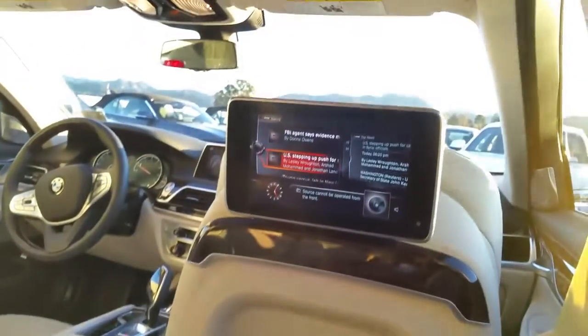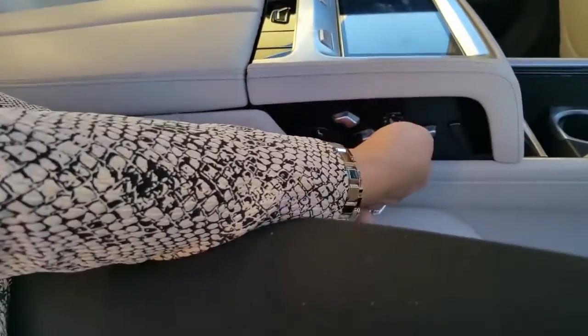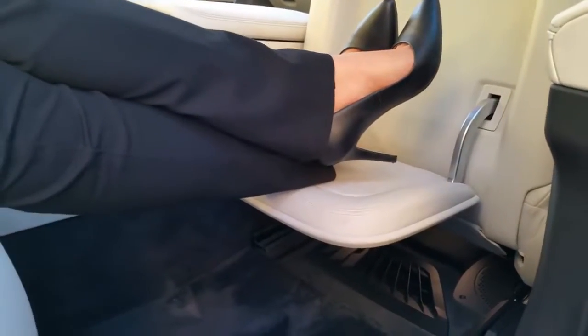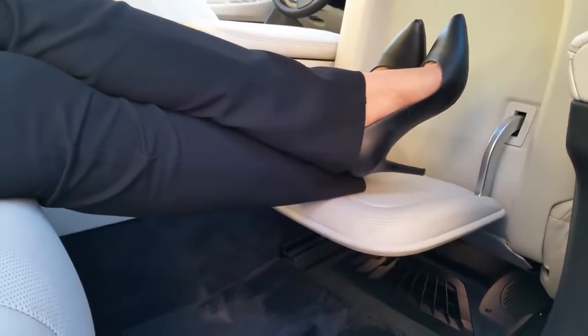So you can see, guys, definitely nice big screens. She has a remote. Control the front seats with this button right here. Front and back. So if you do need to adjust that footrest, you can, guys. From right there, you can control if you're shorter or taller, longer or shorter legs. You can adjust that to just the right. Even the screen is adjusting as well.